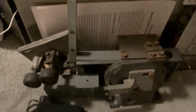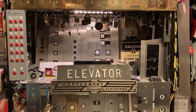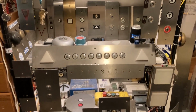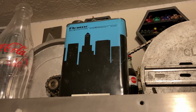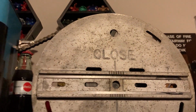Here is a bunch of GAL door equipment from the DOCO West Garage. So here is one of my displays. This started out as the overflow display, but now it's another main display. I have a lot of new parts on here since the last video. Armor oil or lubricant can. I really like this one. And there's a whole freaking GAL door operator right there.